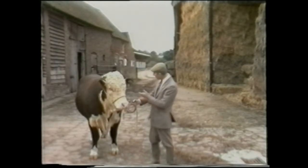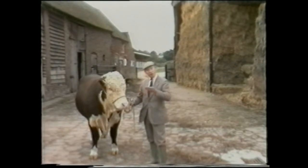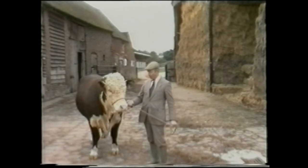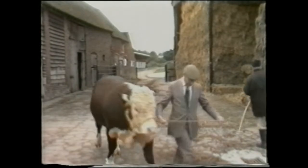So the pedigree breeder has got to select his best bulls to keep in his herd, and others he has to sell. And they need to be walked out, exercised, keep their legs and feet in good order, and that's what we're doing now. We better keep him on the move. Come on, boy. Come on.